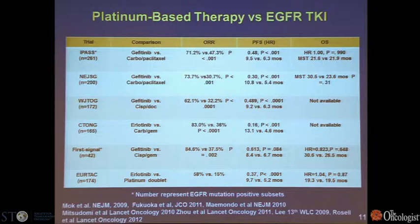If you were to detect an EGFR mutation in the second line, I think it's critically important that you use the EGFR tyrosine kinase inhibitor in that setting. We don't want the mutation-positive patients never to see this drug.